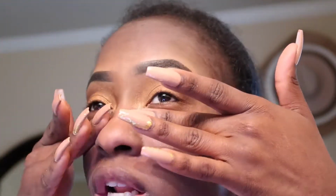So now I'm getting ready to apply my primer all over my face. I know I'm kind of backwards. Most people usually do that before you do eyeshadow and the eyebrows, but this primer is so mattifying. I feel like I have to do it this way because it's so drying. It'll be hard for me to do anything else. But that primer is by Becca Cosmetic. So their primer, you guys.